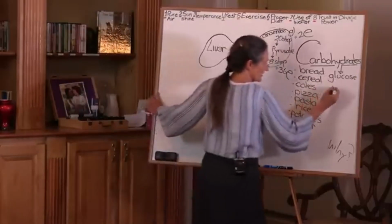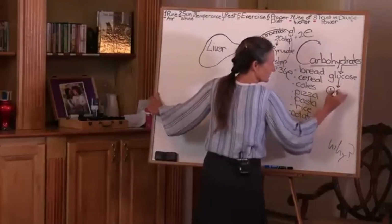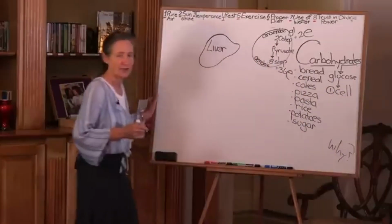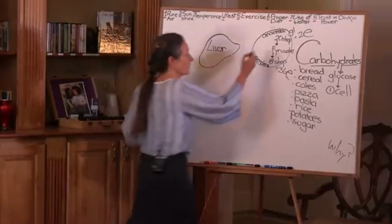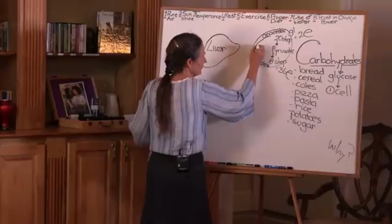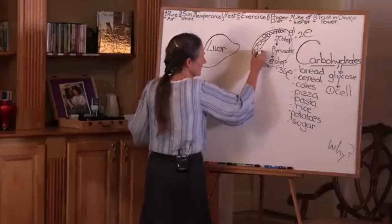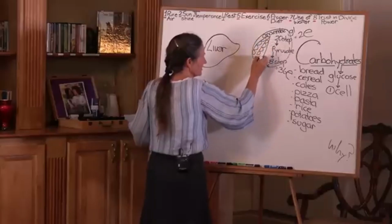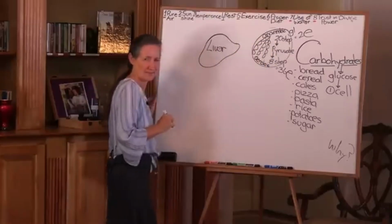So the first place that the liver will send the glucose, number 1, is to the cell to be burnt as fuel. But on a high carbohydrate diet, you've got a lot of glucose left over. And so now the body stores it in what I call the most amazing quick fuel supply in the body. It's called glycogen. They're little molecules of glucose just sitting in your muscle cell waiting to be used.